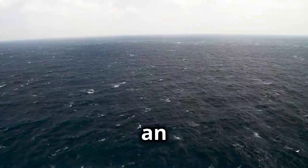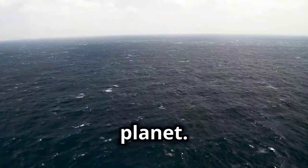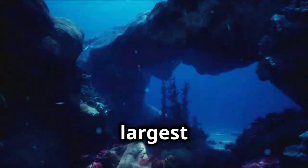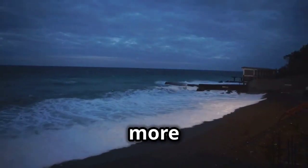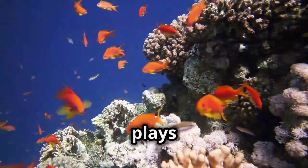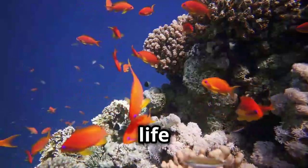The ocean is an astonishing and vital part of our planet. Covering approximately 71% of Earth's surface, it is the largest and most enigmatic environment on our planet. But the ocean is more than just a massive body of water. It is a complex, dynamic system that plays a crucial role in supporting life on Earth. Let's break down its structure and discover the incredible layers that make up this vast and mysterious expanse.